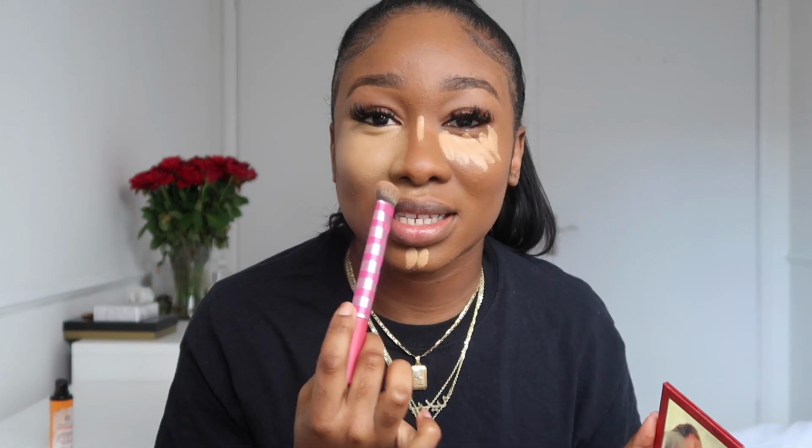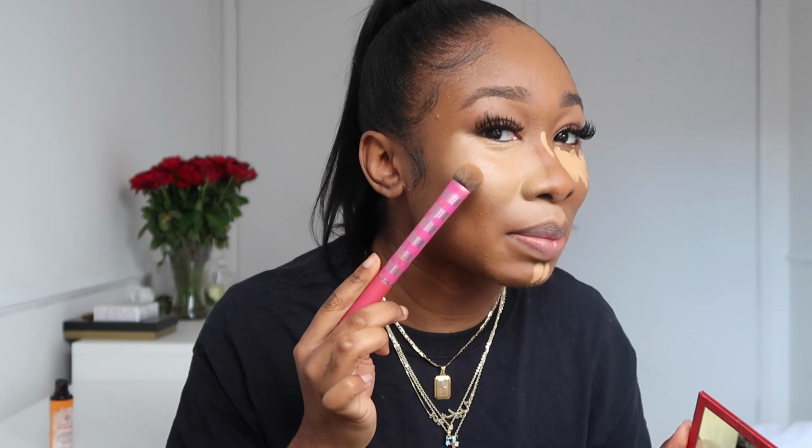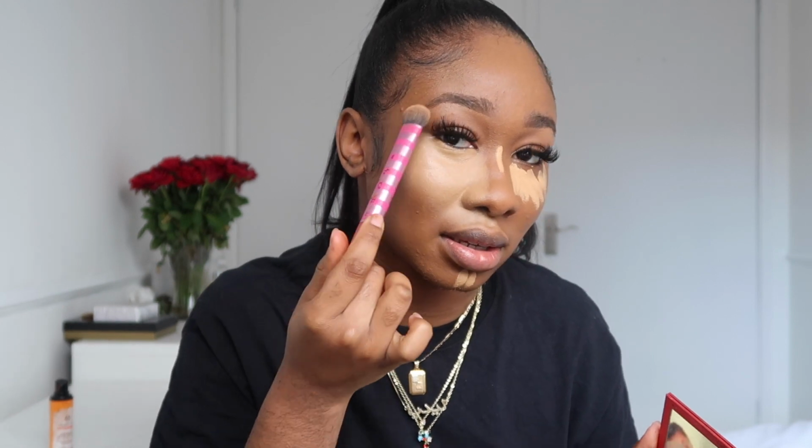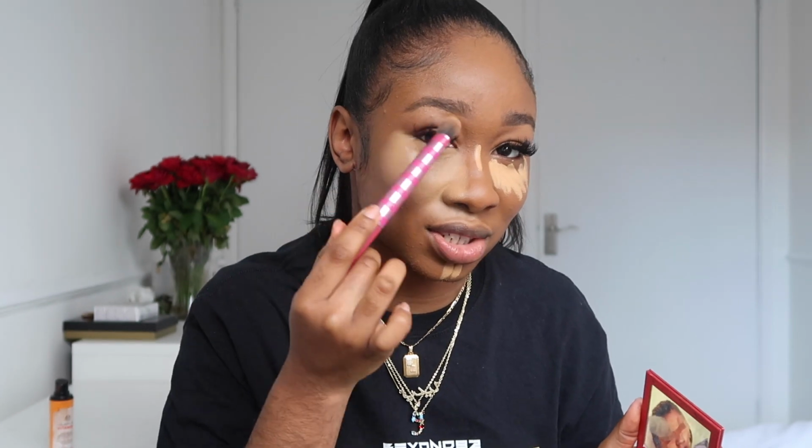But yeah, I drag the concealer down to my top lip, and I also don't take my concealer all the way up. I just keep it in this sort of region here. But again, that just depends on the kind of look I'm going for. But today, I'm going to keep it in this region.